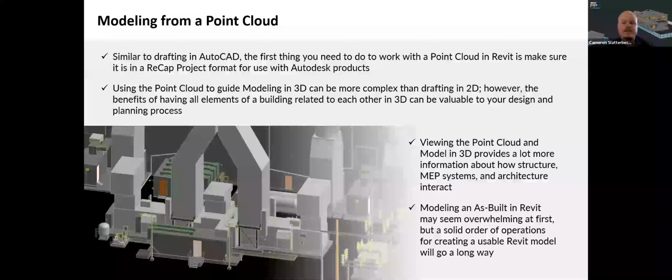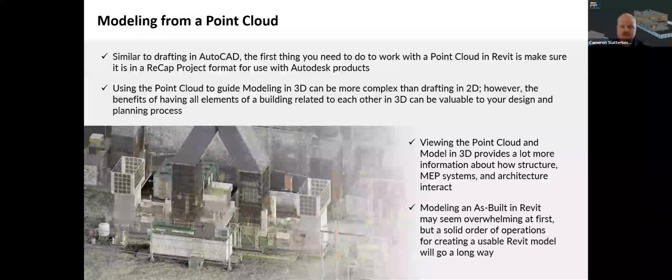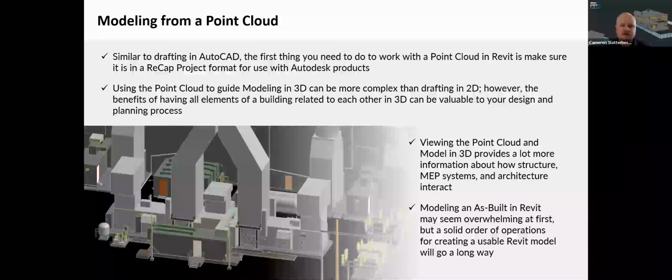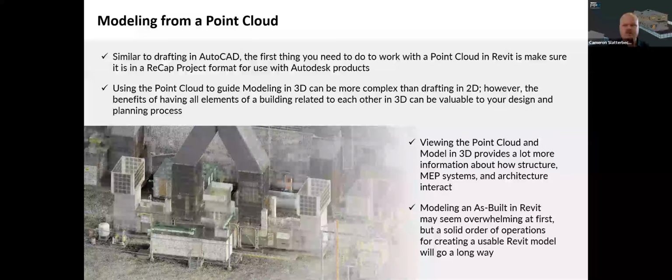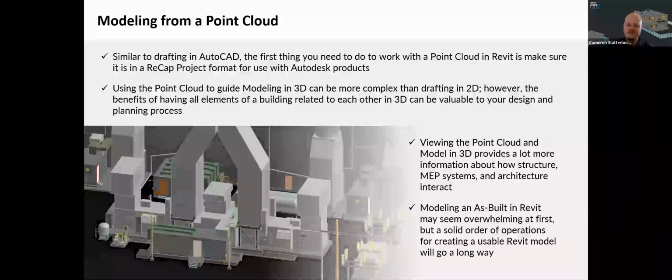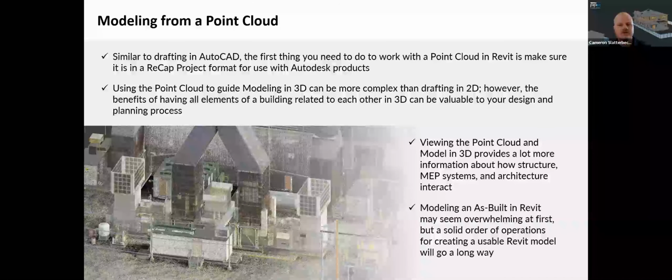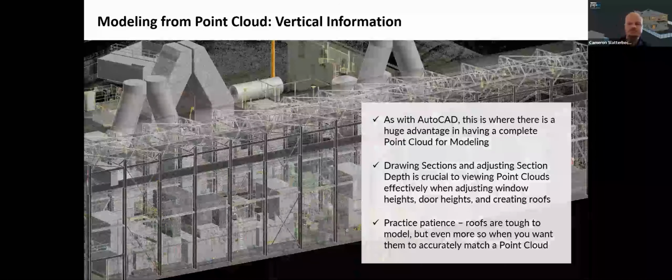Viewing the point cloud and model in 3D provides even more information about how structure, MEP systems, and architecture interact, more than you would find with a model alone. Modeling an as-built in Revit may seem overwhelming at first, but a solid order of operations, as with anything, for creating a usable Revit model, will go a long way.